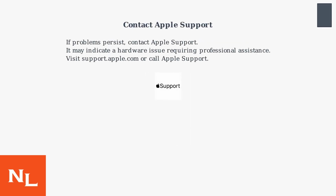If the brightness issues continue after trying these steps, contact Apple support. This could indicate a hardware problem that needs professional diagnosis. Visit support.apple.com or call Apple support for assistance.